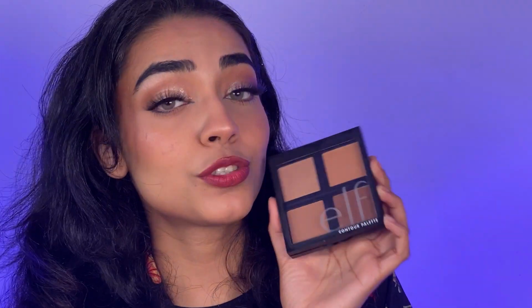It does fall out. Next up is this contour palette. This is super, super pigmented. It is buildable on the face. If you use it as an eyeshadow, you can pack on more and it's more pigmented, and definitely this you can use as eyeshadow, as bronzer. You know, sky's the limit, use your imagination, but I would buy this again.